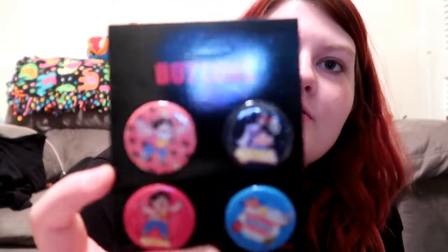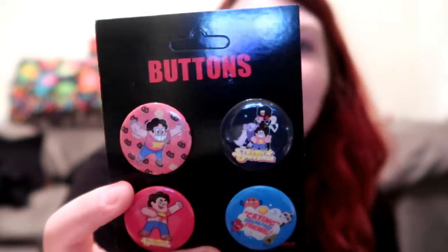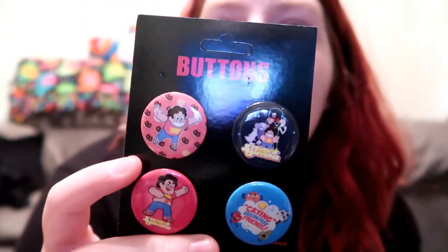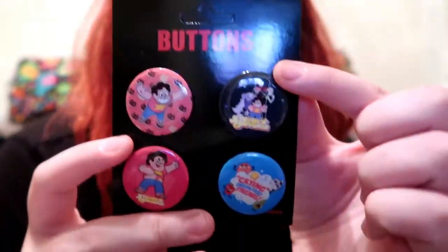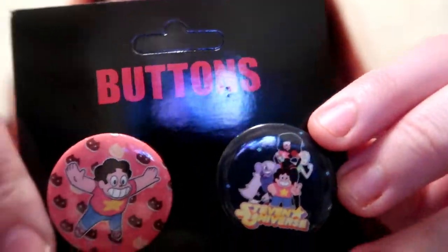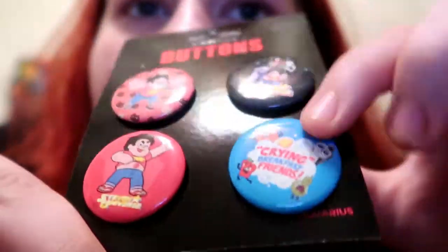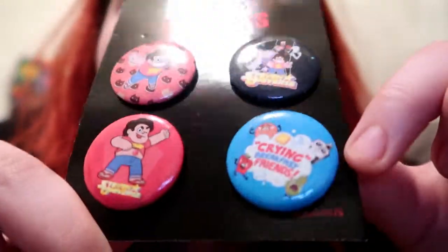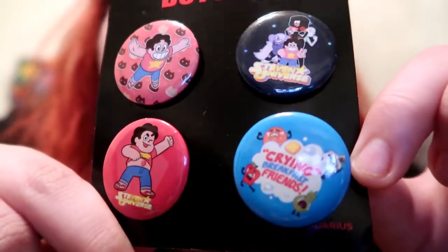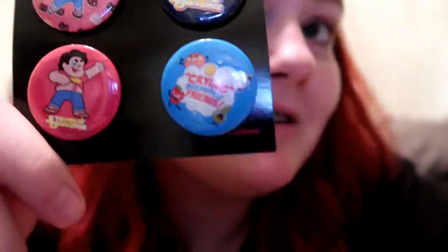He's so cute. The next thing that came in my Steven crate was these four buttons. They're super cute. Oh no, I meant to give two of them to my friend, but I totally forgot. I'll send them to her. Anyway, I got these four buttons. There's one with all the crystal gems on it. And then there's one with Steven with Cookie Cat. There's another one of Steven with his belly button out. And then there's this one, which honestly is my favorite because it's super cute. It's the crying breakfast friends, which is so cute.